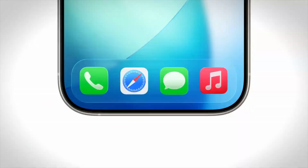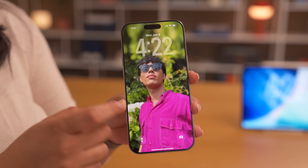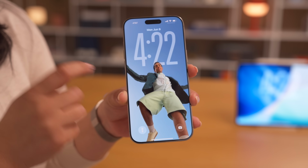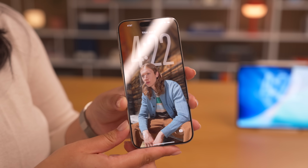App icons, widgets, and the dock have all been rethought to integrate liquid glass, and it feels kind of like everything's alive. Even the lock screen now adapts fluidly to sit behind your wallpaper subject. This looks so cool too. They're able to take photos, not just spatial photos, and kind of turn them into this 3D experience right here on your lock screen. The first time that they showed this in the demo, I was like, oh my goodness, I can't wait to try this.